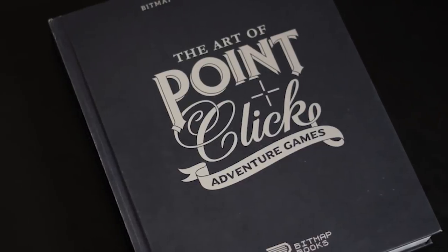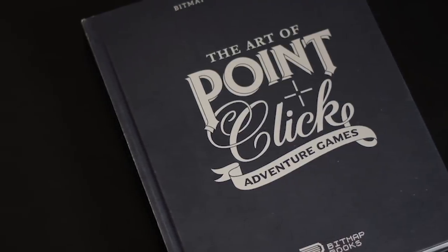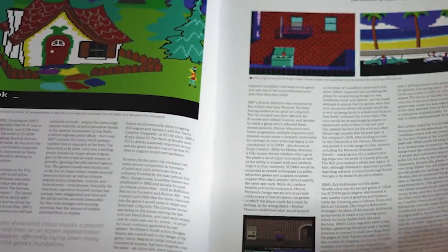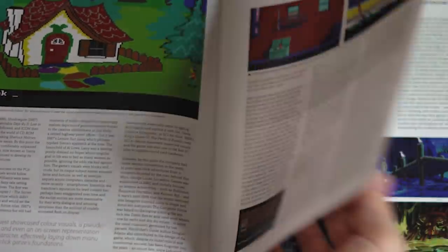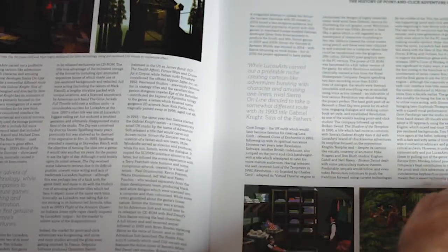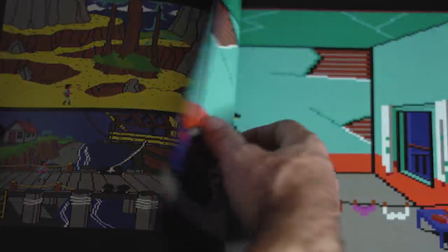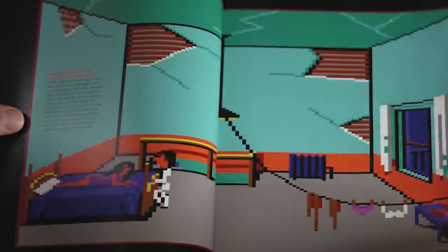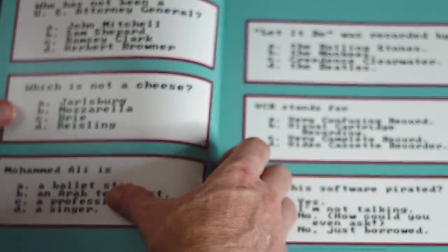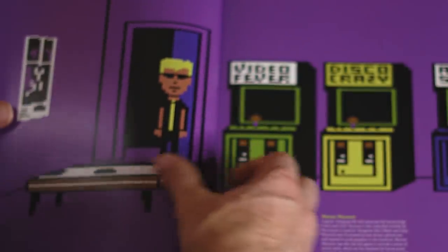First, let's take a look at the one that I was most excited to get, the Art of Point-and-Click Adventure Games. Point-and-click adventure games was one of those genres that I never really got into, but were always fascinating to me because I would look at the artwork, the graphics for them, and they would look like an adventure. They would look really cool. And every time I tried to play one, I wouldn't really get too far, and maybe I'm just really bad at those games. But if nothing else, it's just really, really fun to look at the graphics.